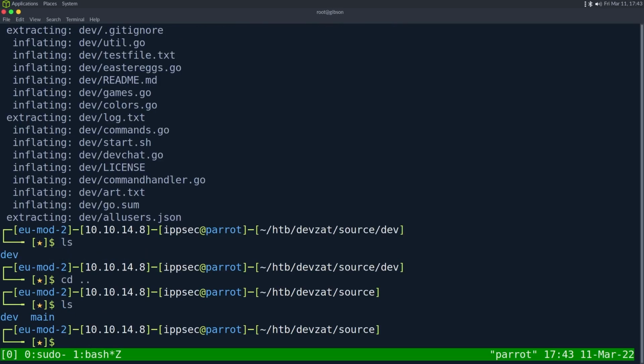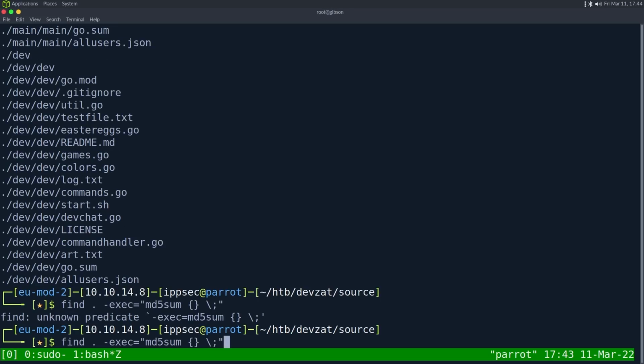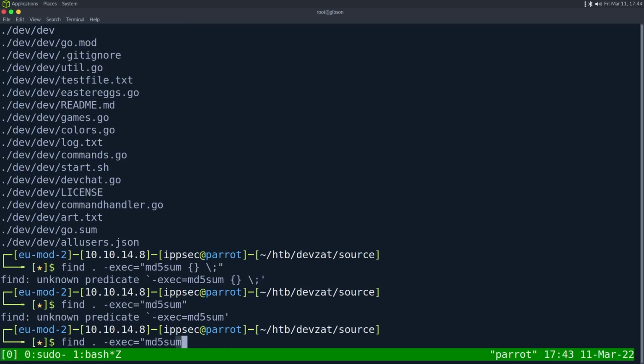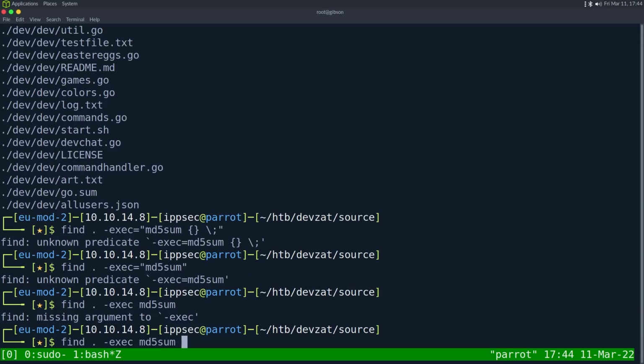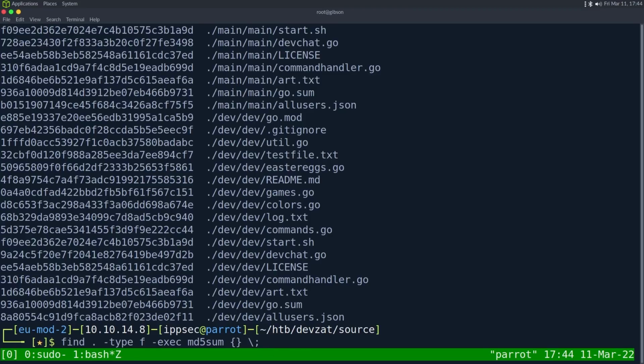So the next thing I want to do is, let's see, what could we do to diff these? We could probably find a way to diff folders. Let's see, we can do find . then -exec md5sum. So if I just exec md5sum, there we go. We probably want -type f for files, and then we can awk print $1.